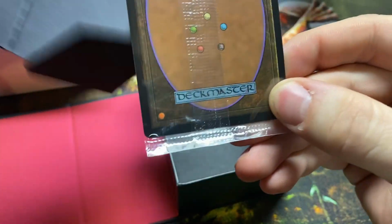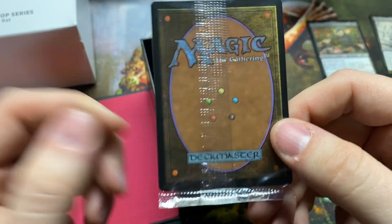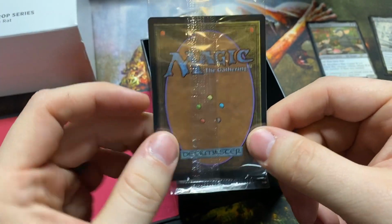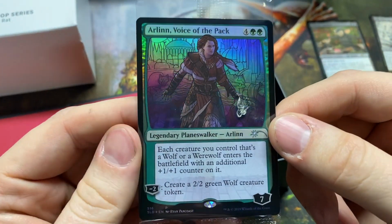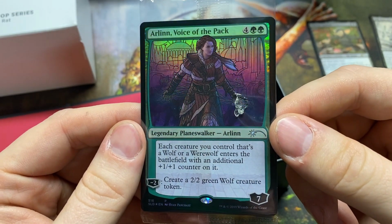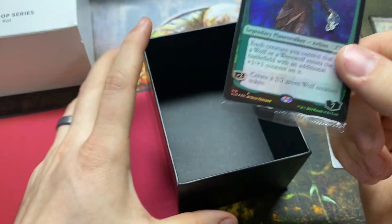And of course, you get a little hidden Secret Lair secret surprise. I'm guessing this is going to be more of the Planeswalkers. I don't know if they've already spoiled that or not, but the stained art ones, I'd assume they're still kind of getting that out. And it is. And we get Arlen, Voice of the Pack, with that stained glass look, which really pops the Planeswalker off the page a little bit, or off the card. So there's our first one.